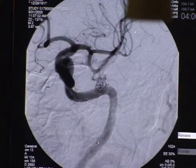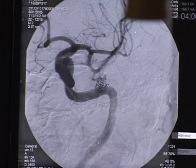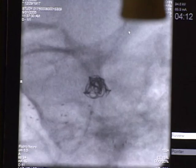Well, I think overall the Matrix coils, the Matrix 2 coils, perform extremely well from start to finish. We've used the coils as a framing coil, a filler coil, and a finishing coil so far in our aneurysms, and they deliver very smoothly in the aneurysm and seem to conform very well to the walls and provide a very solid packing.